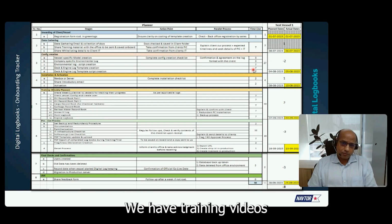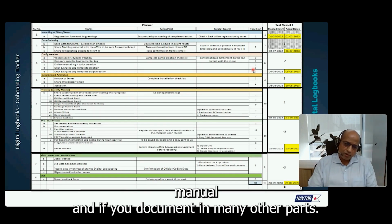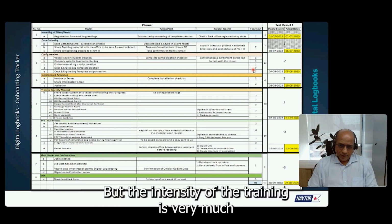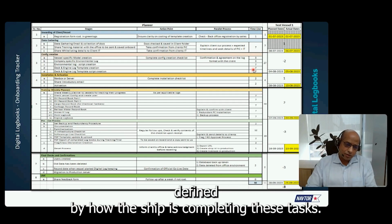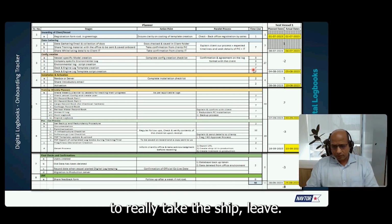We have training videos, and like every other software, there is a manual, an FAQ document, and many other parts. But the intensity of the training is very much defined by how the ship is completing these tasks. And once that is done, then you are probably ready to really take the ship live.